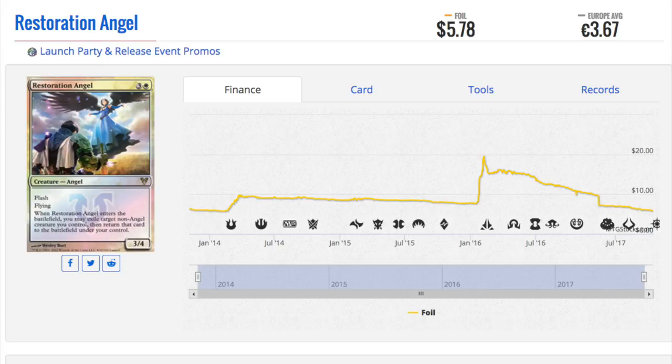It was also the launch party and release event promo, meaning that everyone got one. So they were handing out $10 bills at that time. Here's your $10 bill, here's your $10 bill, here's your $10 bill. This was definitely a launch party worth going to, where most launch parties now give you Colossal Whale. Instead of Colossal Whale, you had one of the strongest cards in Standard, so everyone knew it was a great card.